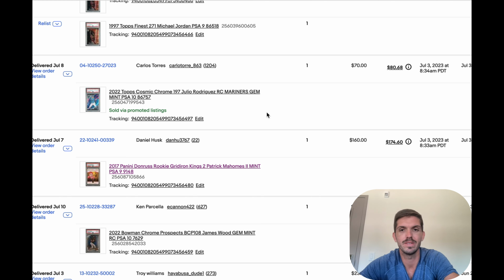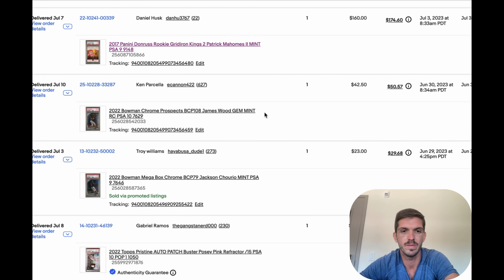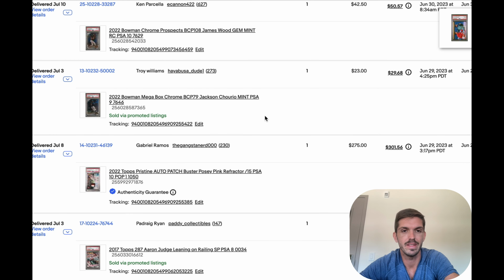And now these are the last ones that I have left. And the last ones are selling for like 70 bucks. So big range in terms of that. You know, it's just J-Rod not performing well. James Woods starting to get some attention. Definitely starting to get some attention. He is now a top five prospect. So people are looking at that.